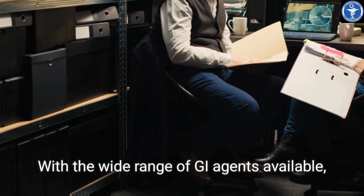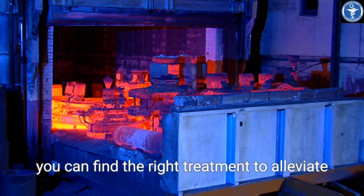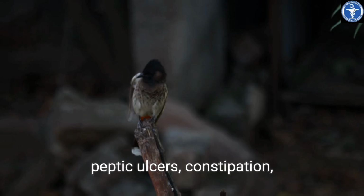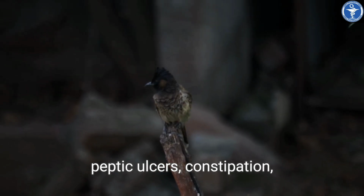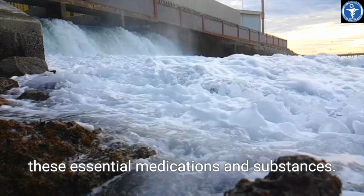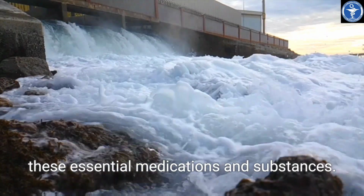With the wide range of GI agents available, you can find the right treatment to alleviate symptoms of conditions like GERD, peptic ulcers, constipation, diarrhea, and nausea. Take control of your digestive health with these essential medications and substances.